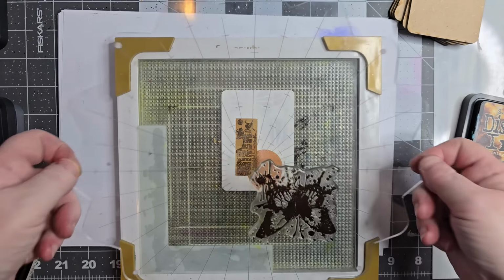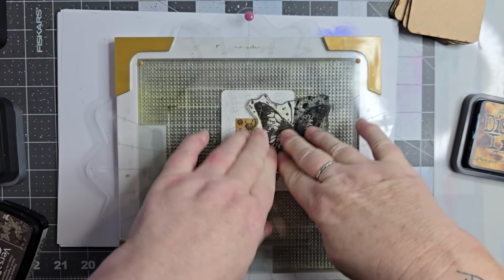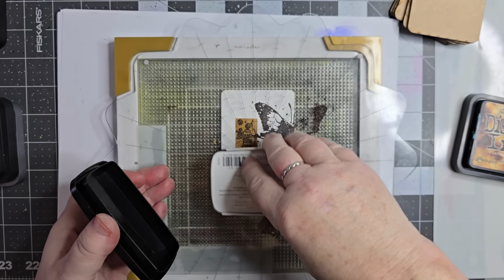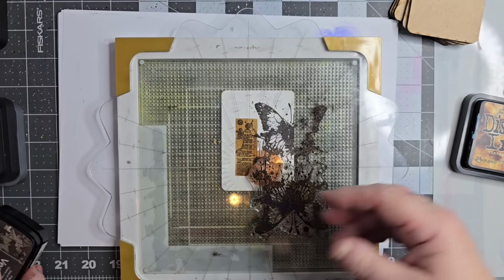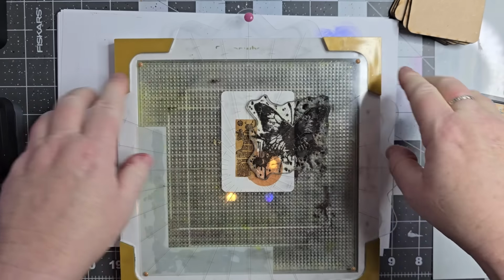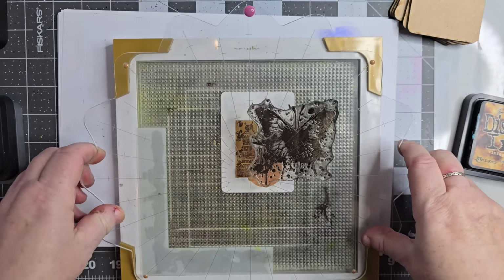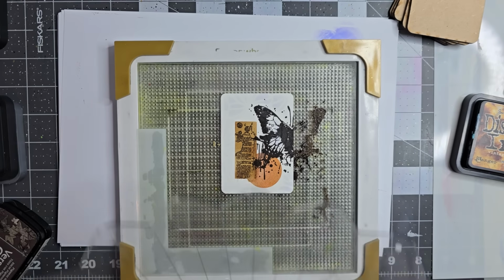Right. We're not going to heat emboss or anything. I don't want it to stand out shiny. Look how fantastic it looks. I could have done it black, but I just thought staying with the theme it'd look quite nice. One more. Lovely. Get that clean.